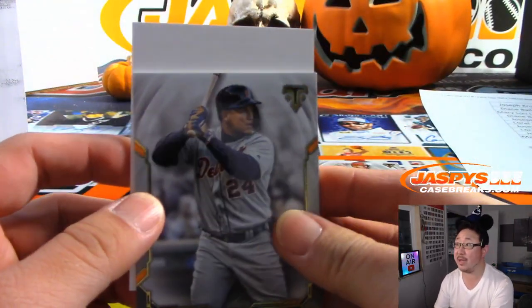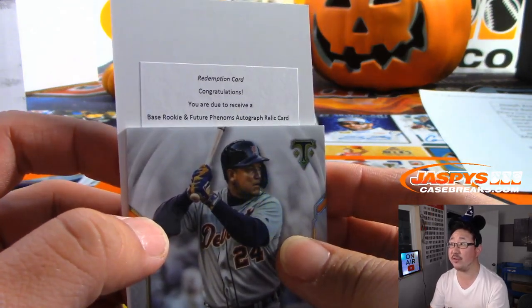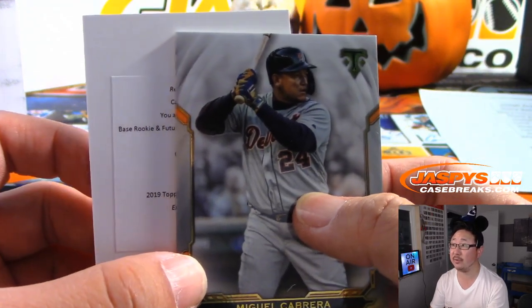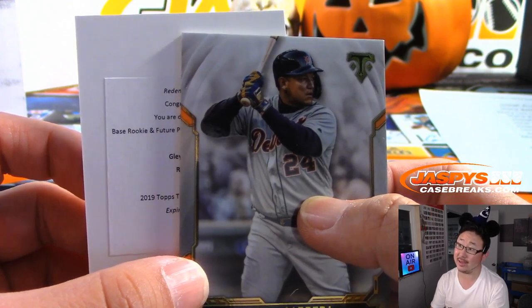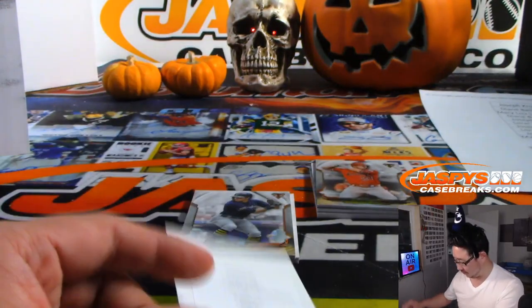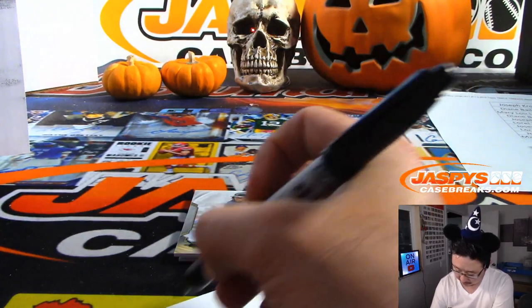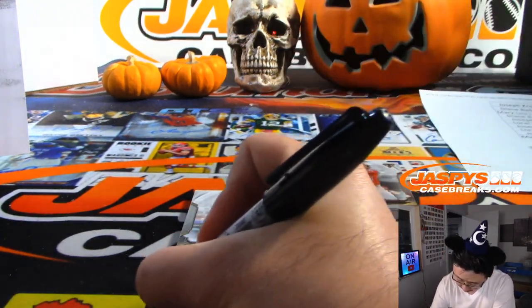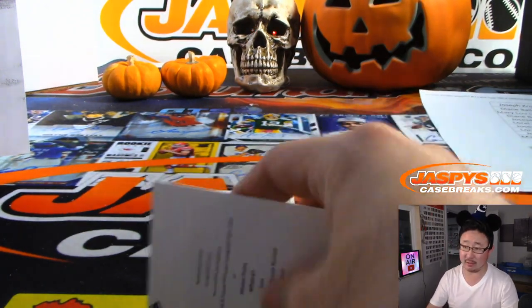All right, behind Miggy is a base rookie and future phenoms autograph relic card of G. It looks like an L. Glaber Torres. Mojo Jojo's got it. From the evil clutches of Mojo Jojo. The Powerpuff Girls. Go. Oh, no, that's a number block team. That goes to Joe Kroll. He got randomized zero, Yankee zero.